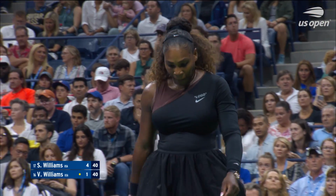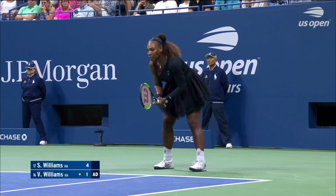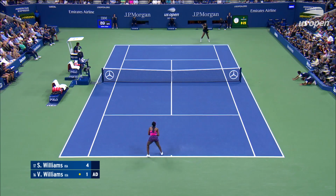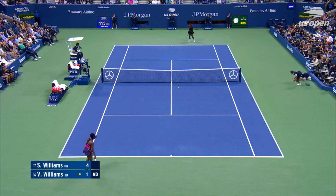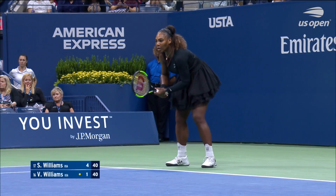Advantage, Venus Williams. When you think about the head-to-head, things really started to change in Serena's favor in 2008, 10 years ago. She won the US Open that year, and since then has won every other meeting at a major. Of course, Venus, a 2-time champion here. Serena, a 6-time champion.